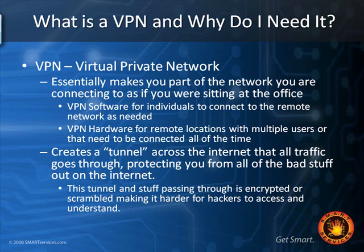A couple of different ways a VPN can work is with a VPN software program. The most common one we see is the Cisco VPN client. And again, that's a piece of software that will just connect that one computer it's being run from to the remote office. There's of course VPN hardware too, which is most commonly your firewall, and that does the same thing as the VPN software. The benefit of that though is that it keeps you connected all the time.